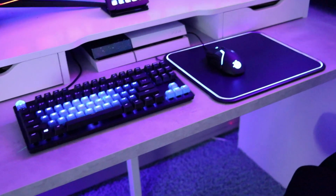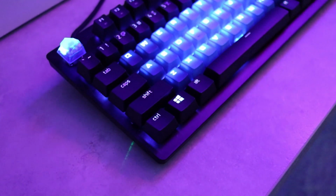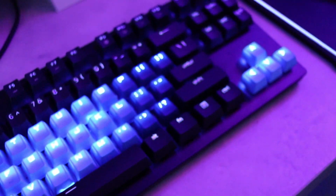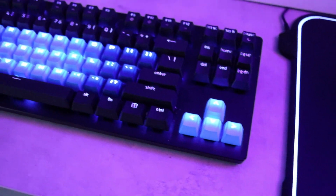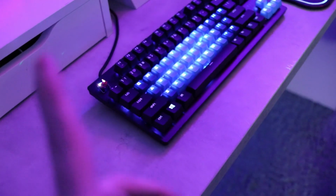And for my mouse and keyboard, my keyboard I get asked about a lot. This is the Razer Huntsman Tournament Edition. I really love this keyboard. It has Razer's new optomechanical switches. I got the reds. The response time on this is unreal.